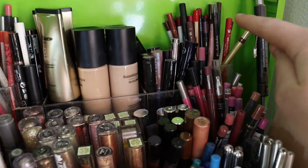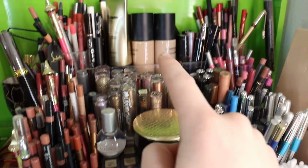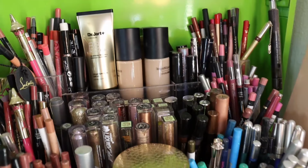these right here are eyeliners, lash glue, some glitter topper eyeshadows right there, and then these right here is foundation, Bare Minerals Bare Pro and Dr. Jart Beauty Balm that I use quite often, and then some random black eyeliners and some liquid colored eyeliners up there as well. So that is on the top of the green box.